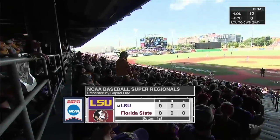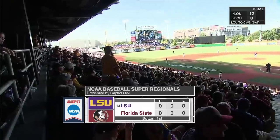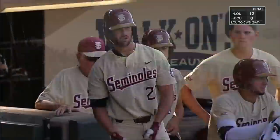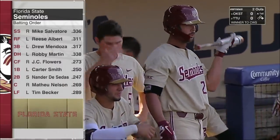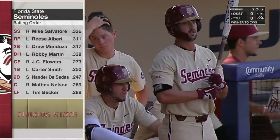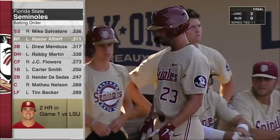We head to the home half of the first inning. Baton Rouge, Louisiana, and Alex Box Stadium with Tiger Stadium in the background. There is no atmosphere like this one. Talking with some of the Florida State players, they said we couldn't hear each other. Catcher Matt Nelson said, I couldn't even hear the umpire. Didn't seem to bother the offense late, especially Reese Albert.